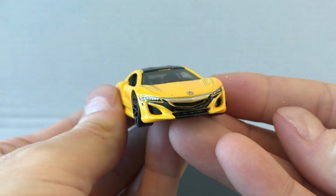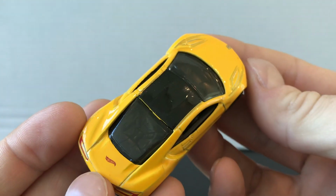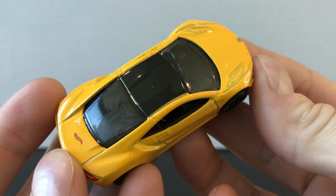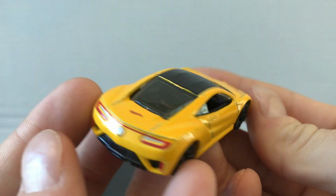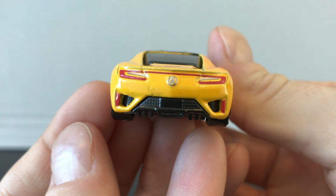It's got those Trap 5 wheels. They've got the dark grey on the inside there. I really like these wheels. They're pretty cool. It's got a black roof, sort of similar to the 90s one, except this has got the clear window and you can see that really nice black interior.